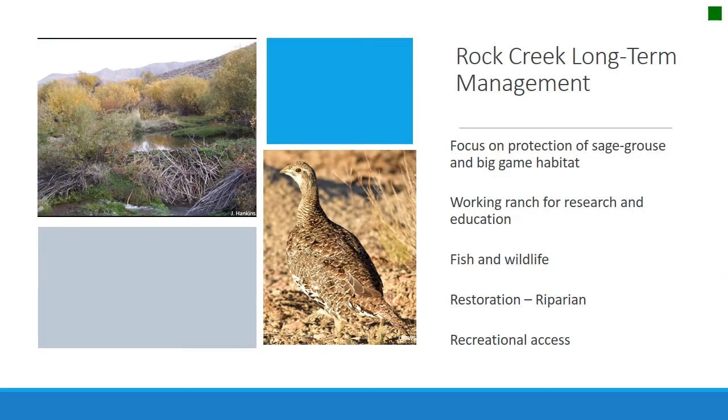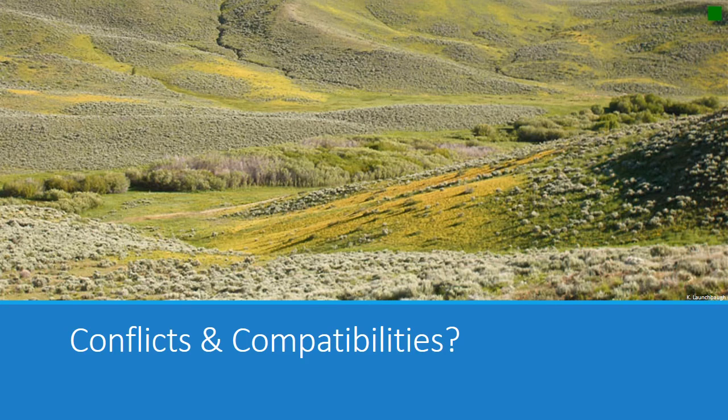What are our goals? Well, the long-term goals for management of the ranch focus on protection of sage grouse and big game habitat. We also want to look at working ranches from a research and education standpoint. So we've invested and engaged in several projects that start to look at the watershed scale effects of this collaborative management. A particular interest is fish and wildlife habitat restoration, particularly the riparian area, and also recreation access. These are all parts of the multiple use agenda that we as a collaborative management unit are trying to accomplish. So that's an overview of the ranch.